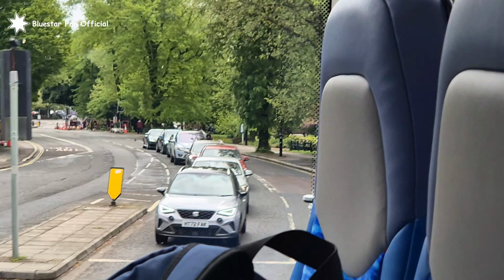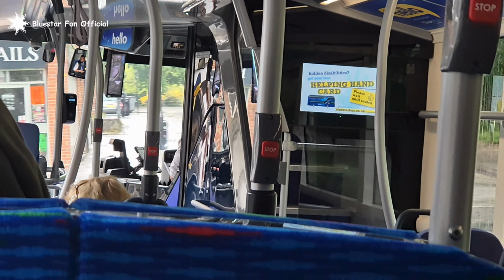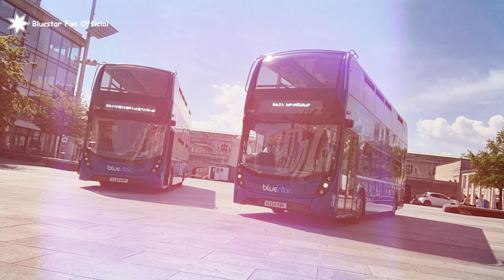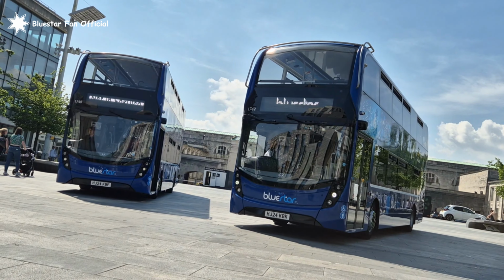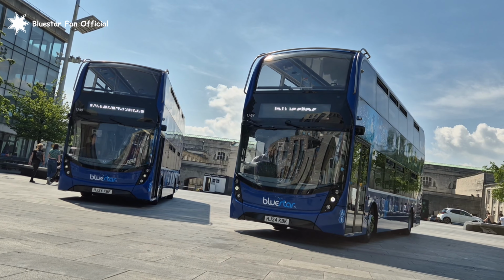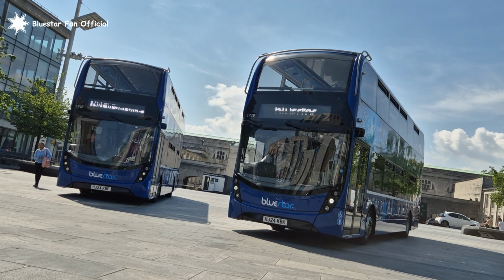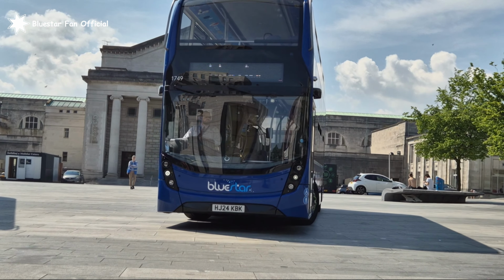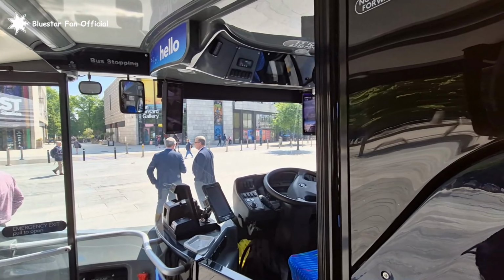And recently, Bluestar launched their brand new 24 plate Enviro 400 MMCs. They were launched at Southampton Guildhall back in May, where they allowed members of the public to come and see them, which of course I attended. I've got to admit, it's a great opportunity, as it's great to see the brand new buses up close and also to have a chat to a couple of the management, as well as of course being able to sit in the driver's seat, my favourite thing to do, lol.